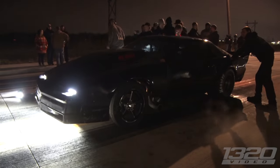Came from New Mexico and is laying it down. Just keeps doing A to B passes.